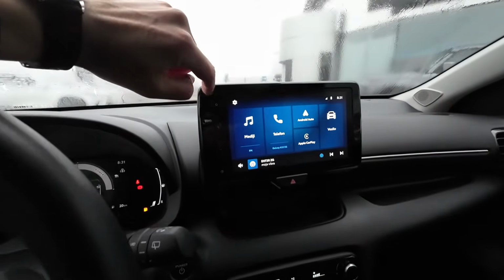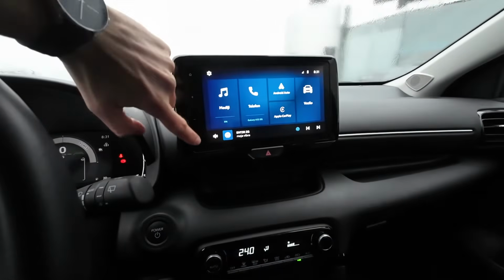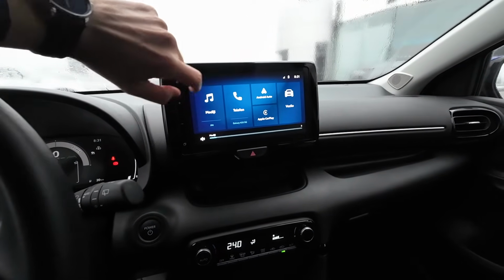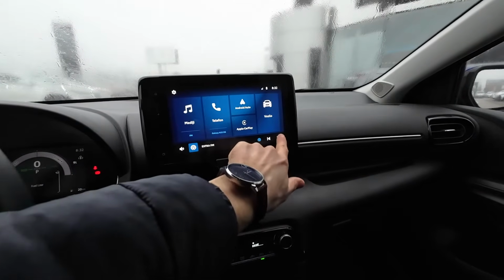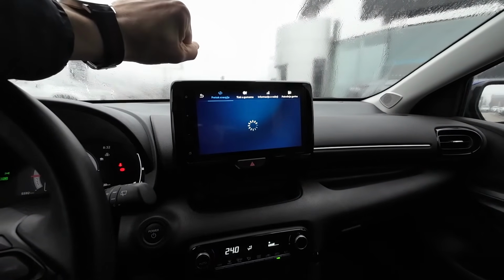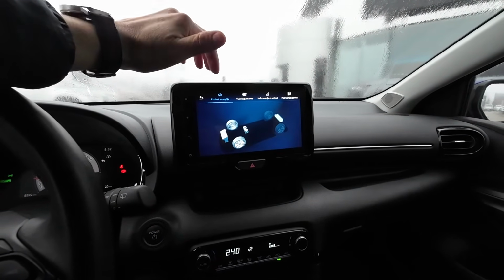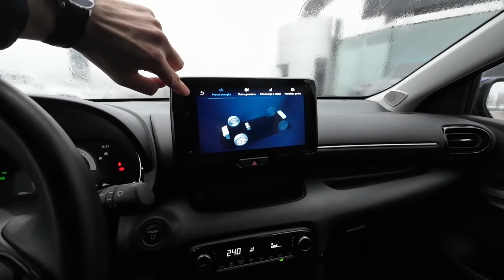Let's check here. There are still some physical buttons like home screen, plus, minus, and so on. This is for Android Auto, this is for your volume. Let's go and check the media. I will not go into all the details, just some basic stuff so you can check. This is the vehicle status, energy flow monitor, always interesting to see that in Toyota models. I'm a big fan of this particular option here.